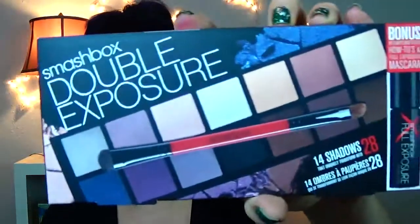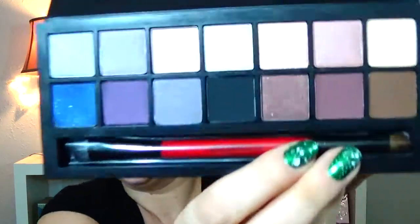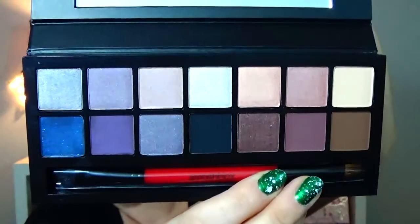Okay, I did pick up the Smashbox Double Exposure Palette. It's kind of funny because I picked this up, but I'm looking at this and the other Kat Von D ones that I got, and man, they look a lot the same. So I did pick this up. Kind of excited to get in here and see what I think about that. These you can use wet or dry. They advertise it wet or dry anyway. So yes, okay, so got that.